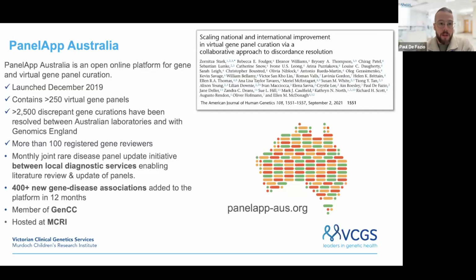So PanelApp Australia is an open online platform for gene and virtual panel curation. We launched it in December of 2019, and at this stage it has over 250 virtual gene panels in it, separated by phenotype and disease categories. We've harmonized our gene curations between different Australian laboratories. This is a public resource, shared with Genomics England. And we have more than 100 registered gene reviewers, and this again is open, so anyone from around the world can register to review a gene in PanelApp Australia.